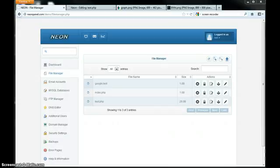Now, Neon is going to come in two flavors: the Community Support Edition and the Professional Edition. The Community Support Edition will come with all of the standard features that one would expect with a control panel, including MySQL, file management, FTP, email, domain and DNS management, administrative sections for users, full server administration, creating accounts, deleting accounts, modifying users, being able to change the settings on every aspect of the server, all from the click of a button.